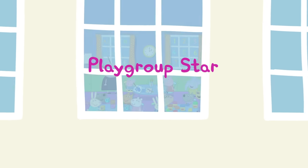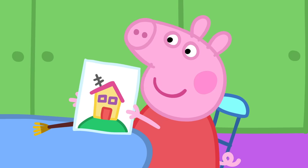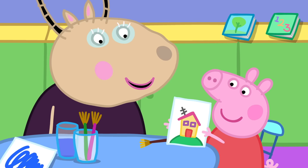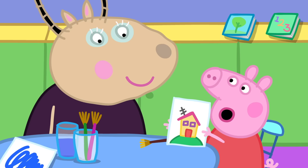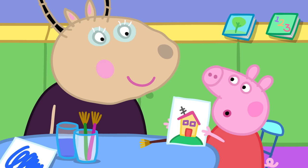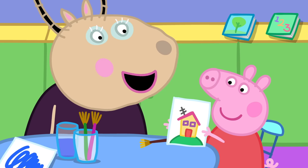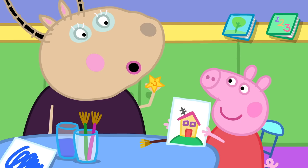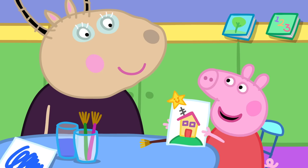Playgroup Star. Peppa and her friends are at playgroup. They're finished. Peppa, what a wonderful picture you have painted. It is me and George and my mummy and daddy at our house. But where are you all? I can only see a house. We are all inside the house. Of course. It really is a wonderful picture. Here is a playgroup star. Wow! Thank you, Madam Gazelle.